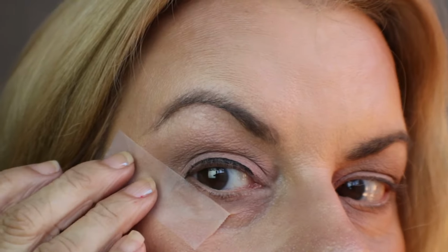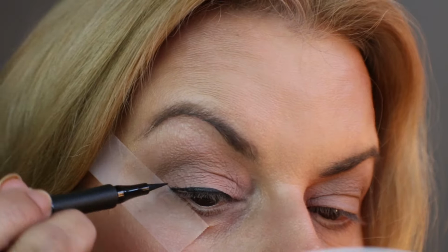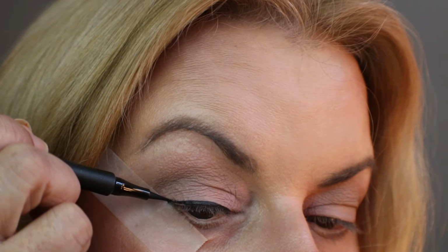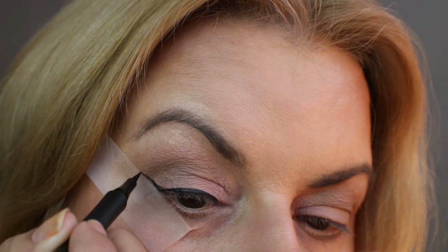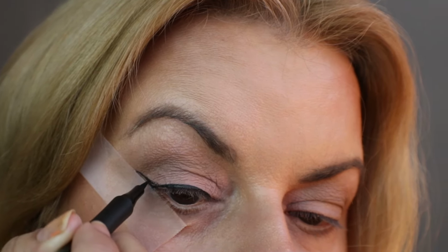So what you do is you take a piece of tape and put it on your hand like so. And you match it up to the lower lash line. So for me, that's right there. And we can go right in there. Can you see that piece of tape in there? So now we go back in. And that is a precision line.